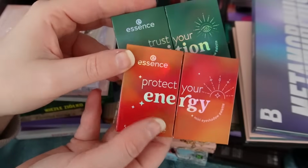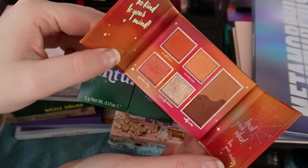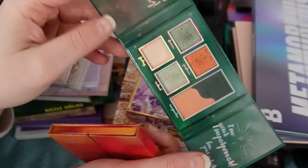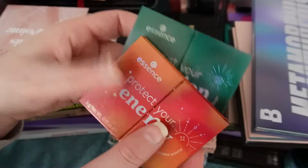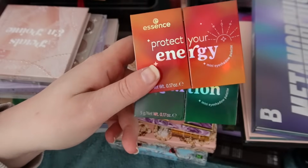Then I have 2 Essence palettes here, the Trust Your Intuition and the Protect Your Energy palettes. These were also new to me in Fall/Winter 2023. That's the collection. This is too warm toned for my liking. And here again, similar to the Catrice one, 3 warm tone neutrals and the rest a green. We do get a darker green in here to make it work. So in terms of a green palette from Essence and Catrice, I like this one a bit better color story wise, but these again, I just bought to review them, and they work well enough, I'm not gonna lie, but I don't need to keep around every single Essence palette I try either.